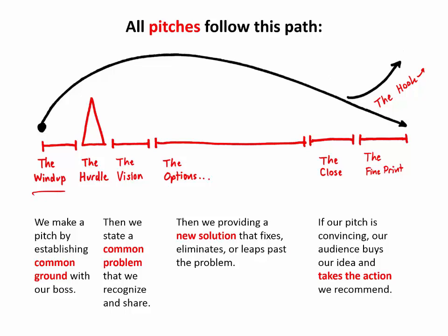First, we start out with a wind-up where we establish some common ground with our boss. Then we have a hurdle, which is a common problem that we recognize and we share. Then we have a vision, and we have some options. What are we going to do that fixes that problem? Then we have a close, then we have some fine print, what's involved, and then we have the hook at the end that really sinks the sale.